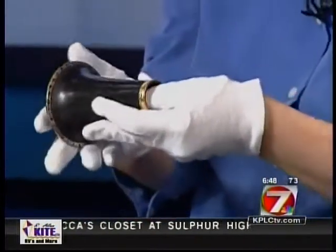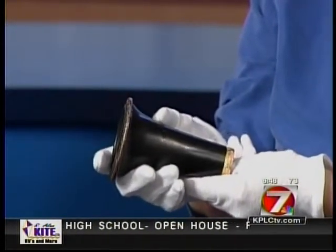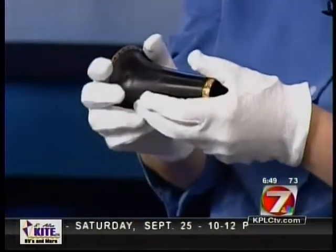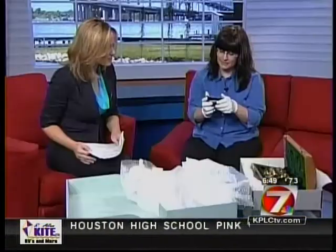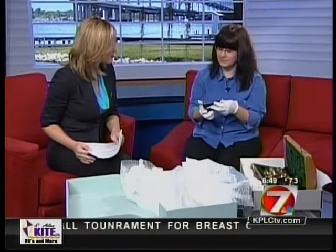This is a ruby-encrusted clarinet that belonged to Pete Fountain. And his house was in Bay St. Louis, and as I'm sure many of your listeners in Cameron can identify with, everything he had was just washed away. This was found 1.5 miles from his house, and because it has his name on it, Pete Fountain, it was found in the case and was returned to him. And so it's not playable anymore, so the family has loaned it to us for this exhibition.